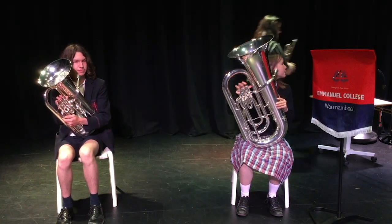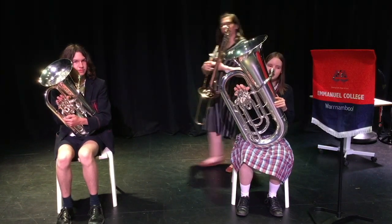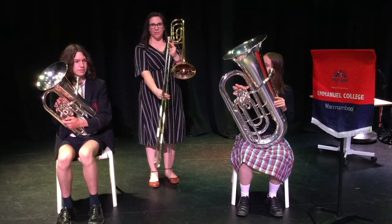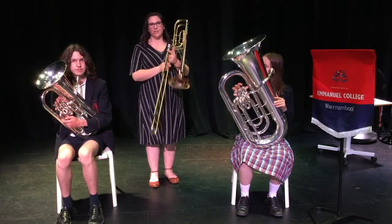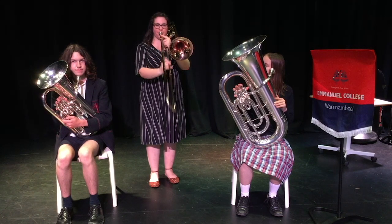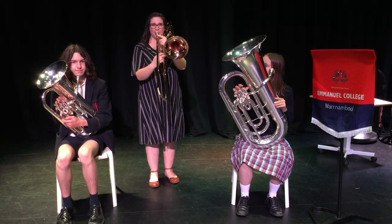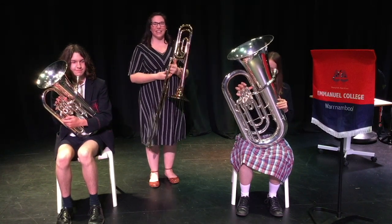Our next one is the trombone. As I mentioned before, the trombone uses a slide, and I will teach you where all our notes are rather than using the three valves on the other instruments. And the trombone's lots of fun to do slidey notes. That's a good one. All the Year 7s like doing that.